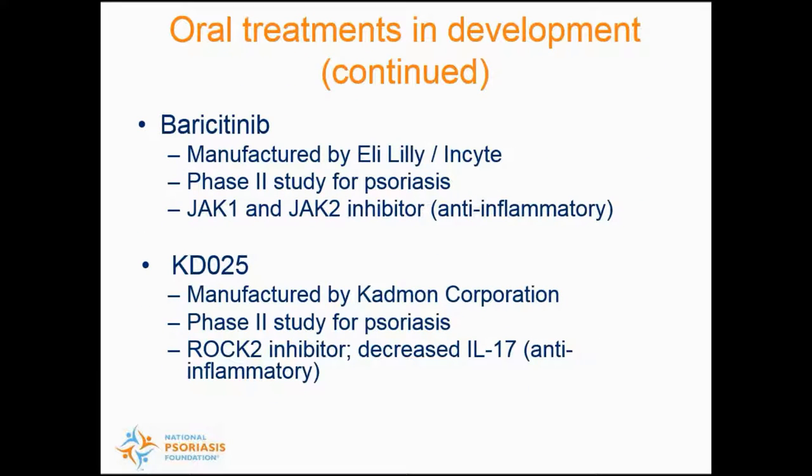So now we'll move on to some of the other treatments. There is an approved product, which is a JAK inhibitor, called Xeljanz. It's been approved to treat rheumatoid arthritis, and it also has been studied in psoriasis and psoriatic arthritis. It is a JAK kinase inhibitor, and these block different forms of enzymes. There are different specificities for these compounds.